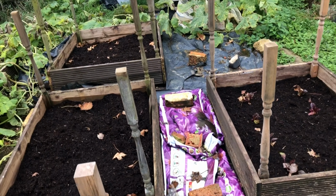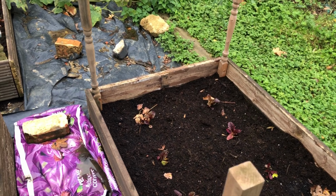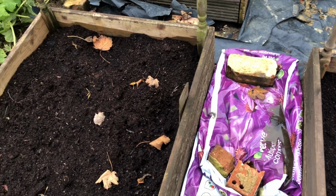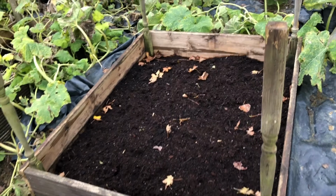What else have we got? Got the chard in there. It's still slowly coming. I think that went in a little bit too late, that bed. Potatoes we planted in there, probably up next year.